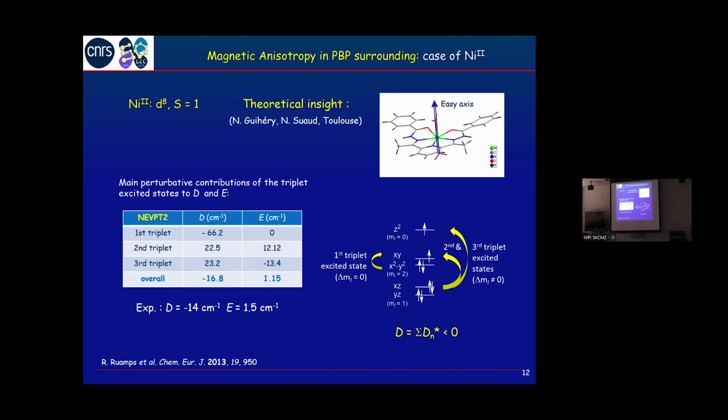Basic question. So you think that negative D indicates the out of plane? Out of plane? Out of plane is the axis? Yes, I will discuss that just later on.